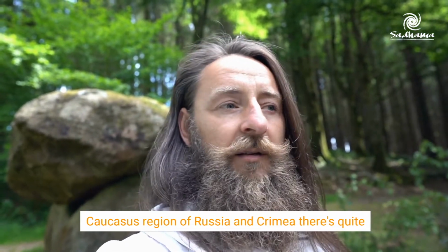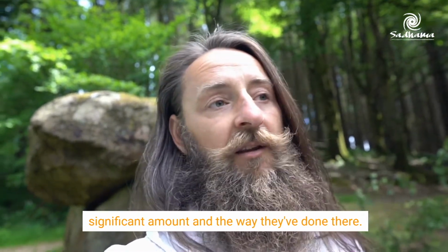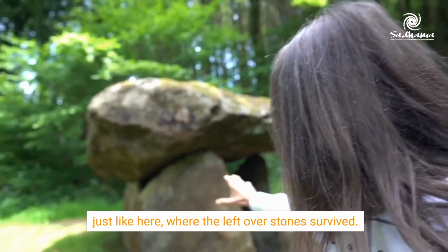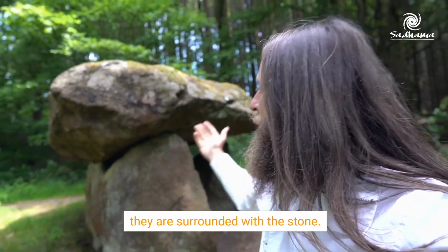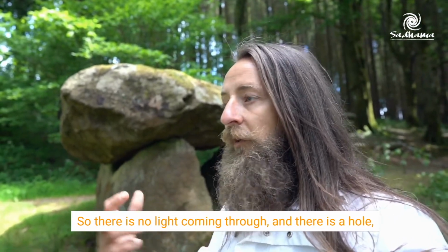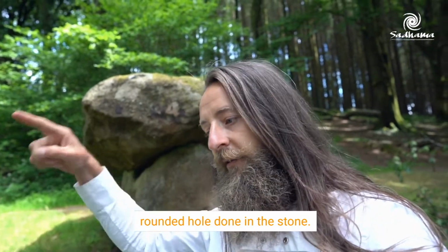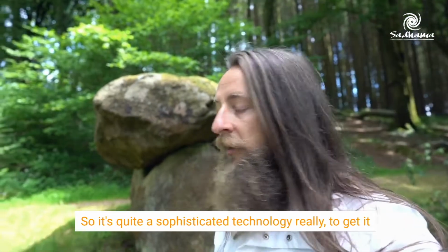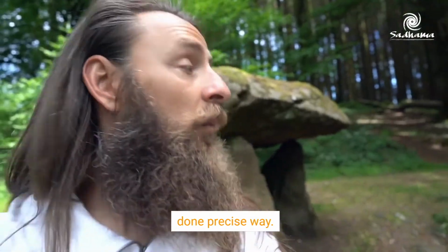There's quite a significant amount, and some of them are amazing examples. You can see not just leftover stones survive, as here, but also how they were surrounded with stone so there is no light coming through, and there is a rounded hole made in the stone to put another stone in as a door. So it's quite a sophisticated technology, really, to get it done in a precise way.